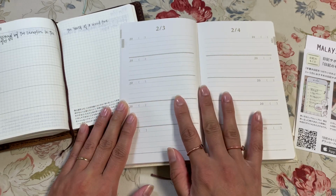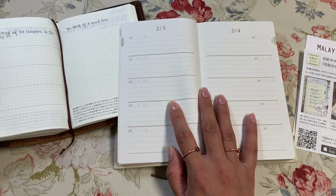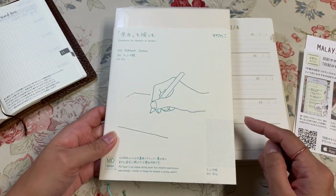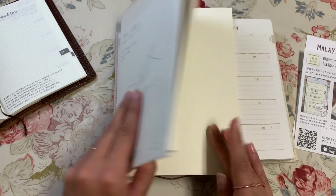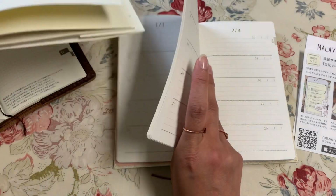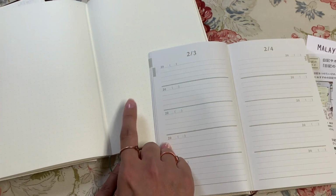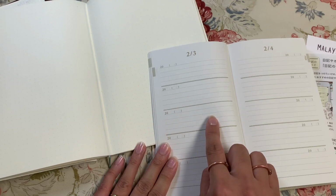So initially I thought this was the cream MD paper, and so then I got this A5 MD notebook. These are really common; you can get these off Amazon. This has true cream paper in it, but as you can see, this is not cream paper. Well, it's not this same kind of cream. This looks very yellow compared to this.